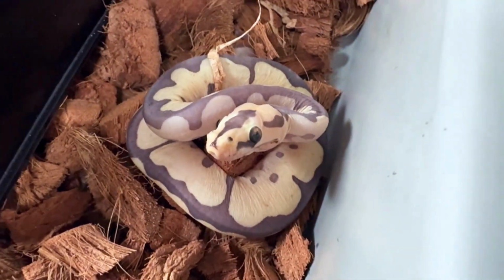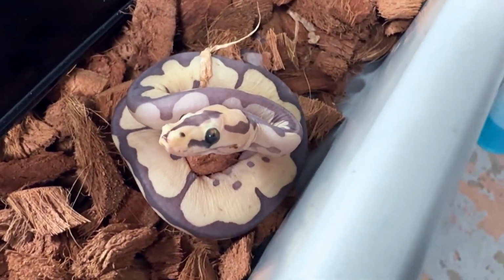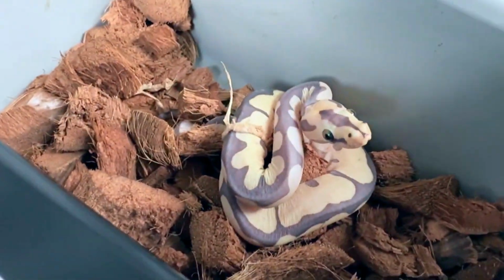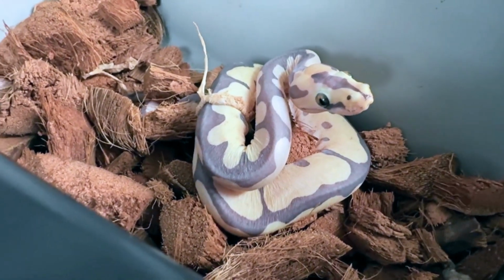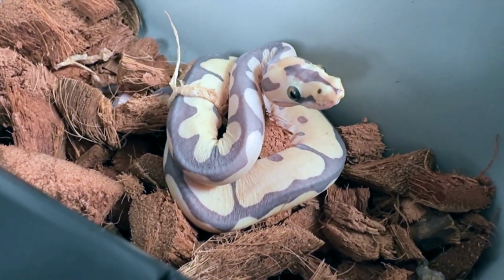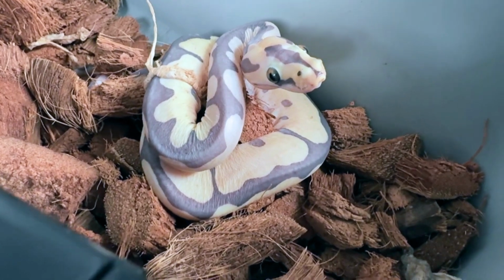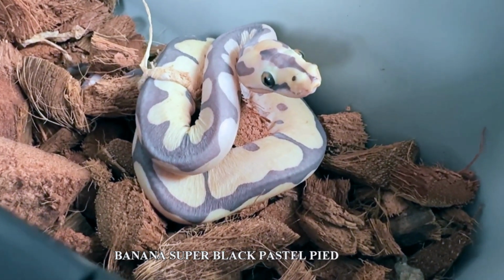So beautiful little girl. I think she's a female. I don't think I've even sexed her yet. Beautiful little snake, whatever it is. She will definitely be remaining here, even if I never breed her, as a mascot of the Palumbo's Pythons and Boas facility. As far as I know, she's a world's first, and she's really beautiful. Probably one of the nicest scaleless ball pythons I've seen.